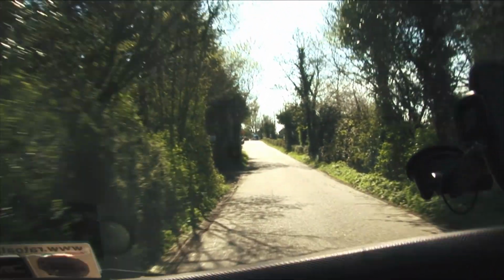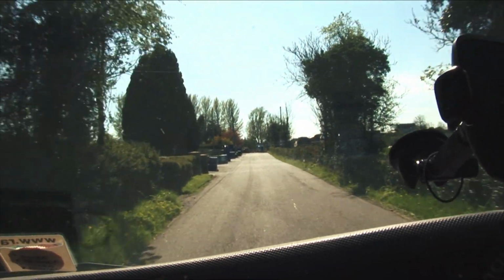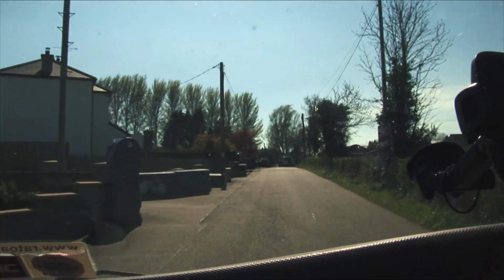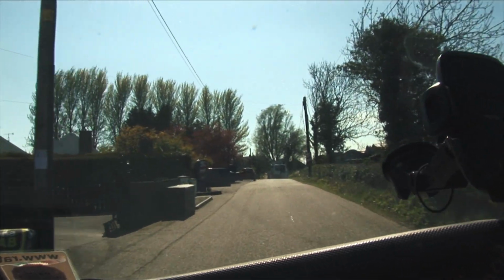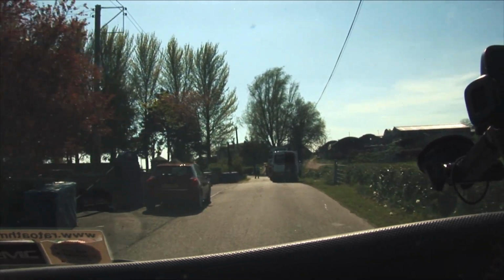Okay, just out of turn one, sports fans, and we're up the hill. Coming up this hill, it's hard and fast. Cookstown's very like a short circuit, which is not a problem, it's just hard work. But the short little roads, there's a couple of big straights we show you there.